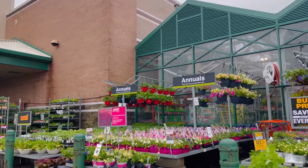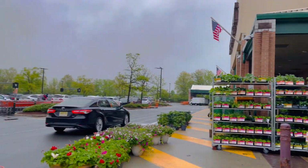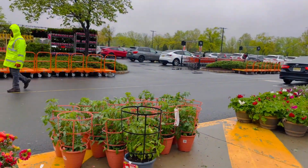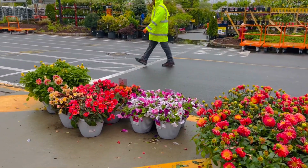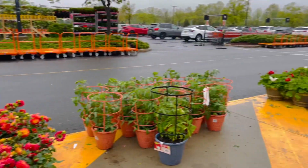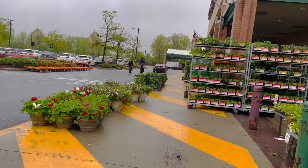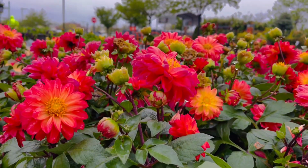Okay, we have a lot of annuals, herbs, and tomatoes, dahlias, a lot of beautiful planters available. Let's go and check out each variety. See, they are looking gorgeous.